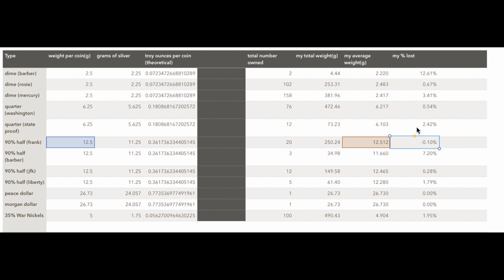The other one that I thought was interesting was these proof quarters. I don't think these proof quarters really lost 2.5% weight, so maybe they just don't weigh 6.25 grams like the other quarters do. But if they do, then I'm going to stick to buying normal ones instead of the proof ones, unless the proof ones go up in value for being collectible, because the normal Washington quarters, the 90 percenters, aren't necessarily collectible. They're just stackable.